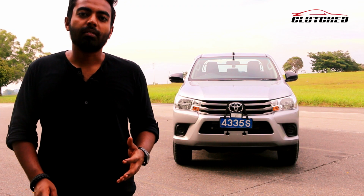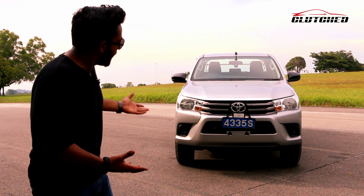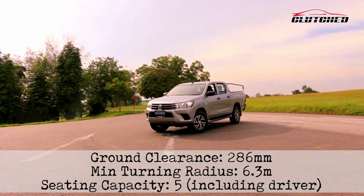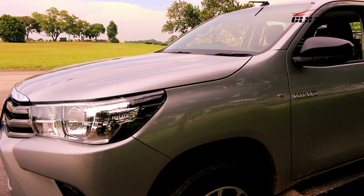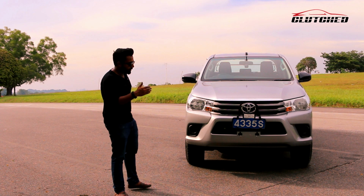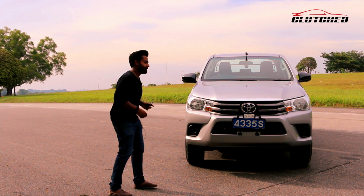But if that's what you think of the Hilux, then I pity the fool. That's not why this beast was created. I mean, look at it. It was first produced in 1968 and has gone through 8 generations of evolution, to look as mean and as menacing as it does today. No, the Toyota Hilux does not belong here on the tarmac. So you know what? Let's get out of here.